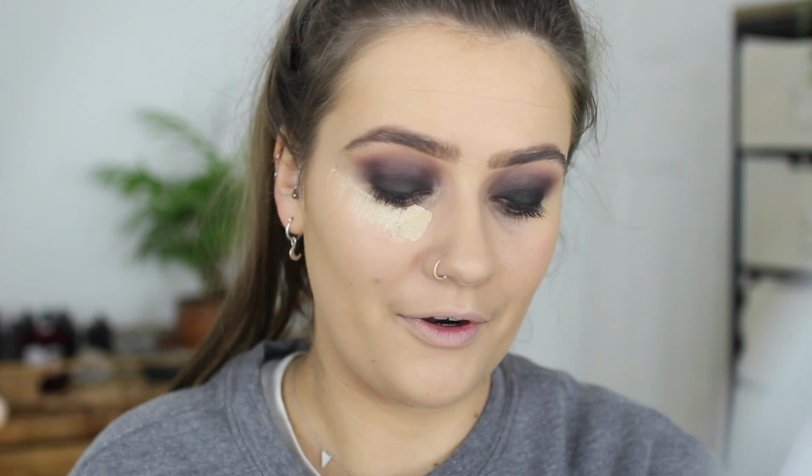But I do quite like this foundation. I remember it lasts all day, so if you're on the market for something drugstore that has really good staying power, it's good. Now onto the Pro Longwear. Again, this used to last all night.